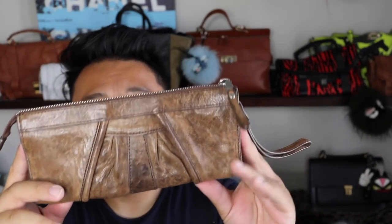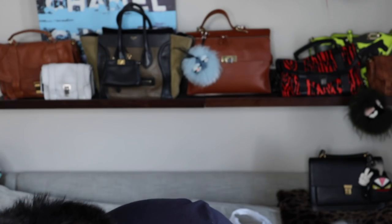And this one was $3.99. And yeah, the wallet is in really great condition too, which is amazing. It doesn't have very much wear at all on it. And it has a handy dandy wristlet, which is always very nice. Okay, now let's get into the handbags.